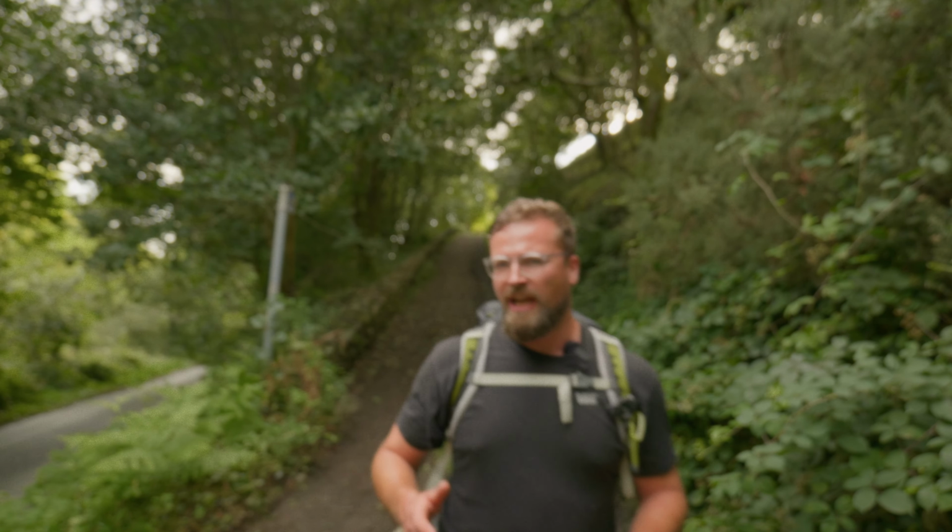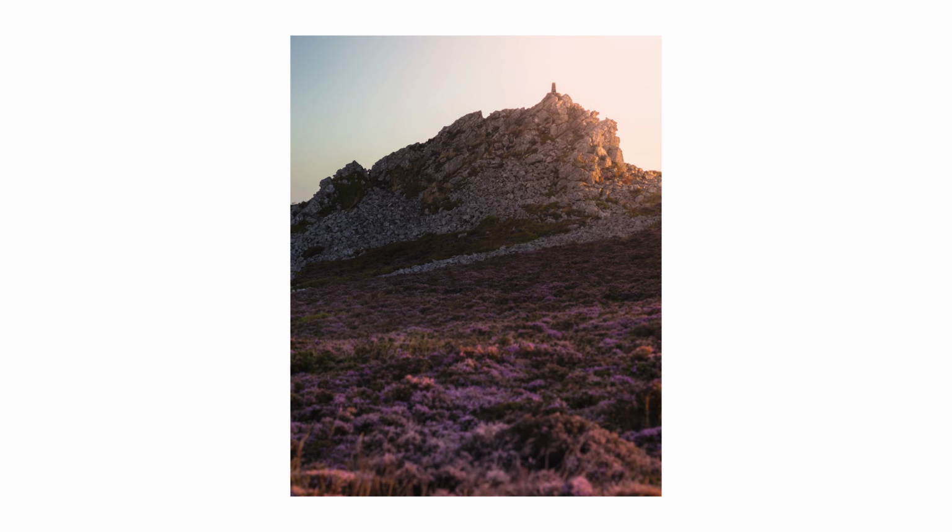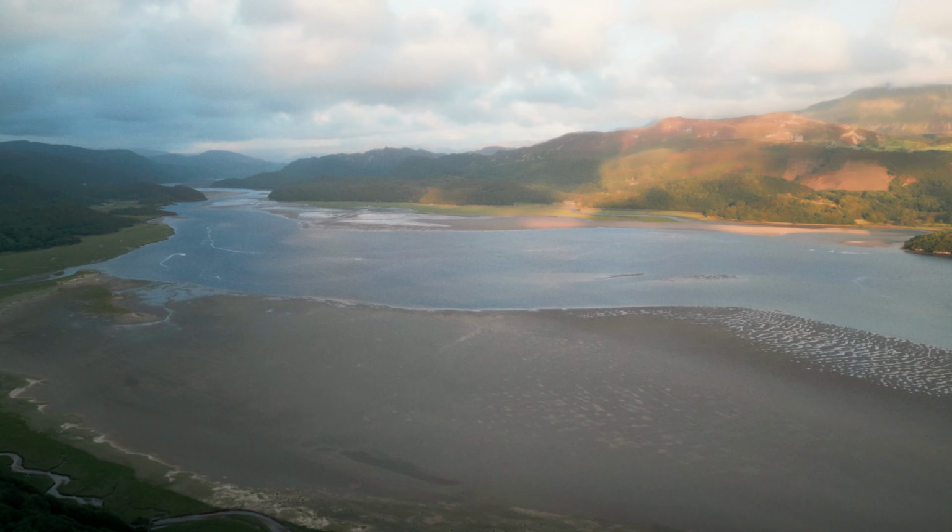Now, I only actually have one picture of heather that I actually like, and I really want to add another one to my portfolio. The other problem is that I've never been to this location before. It's a panorama view over Barmouth Bay in the middle of Snowdonia, so the potential is massive. We just need a few things to line up.